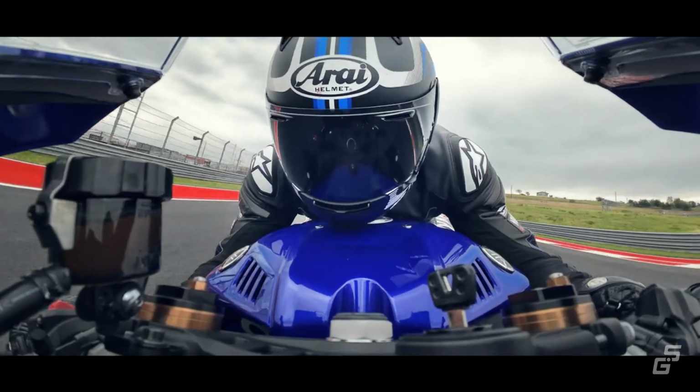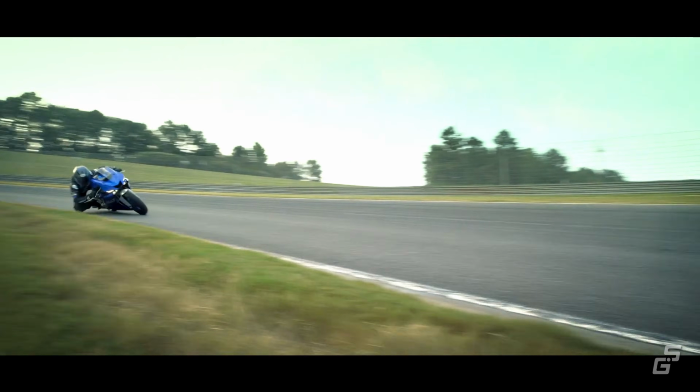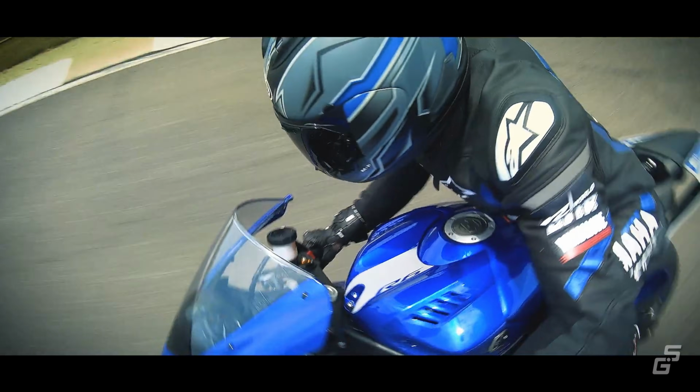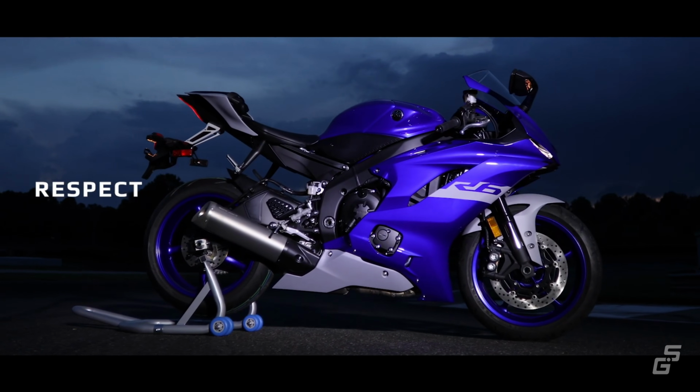At the end of the day, we can't fully blame Yamaha for discontinuing the R6. Declining sales and low demand were what really sealed its fate. Yamaha simply followed the market. So, rather than replacing the R6, the R9 is more of a new breed of supersport bike. Even Yamaha itself says so.